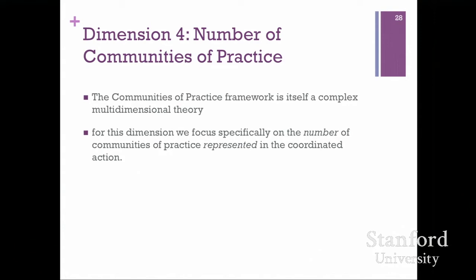Dimension four is number of communities of practice. So communities of practice is a framework itself. It's actually a very developed theory by Wenger and Lave. But we're only taking one aspect of this. We're talking about number of communities of practice. And this is focused specifically on the notion of different cultural communities or a certain type of intellectual diversity.